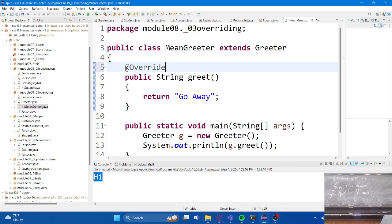So when we inherit methods, we have the ability to pick and choose which ones we want to keep and which ones we want to do differently. If I don't have a problem with the methods that are inherited, I just leave them alone. But if I want to do something differently, I can override that method and provide a different version of it that will be used for this class.